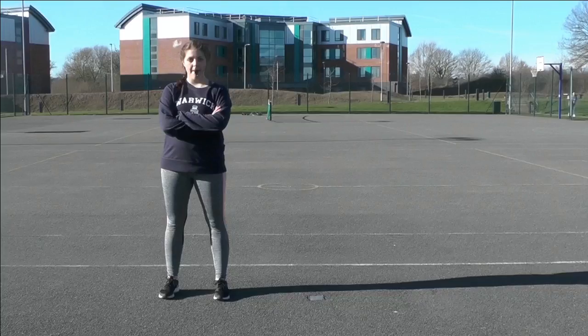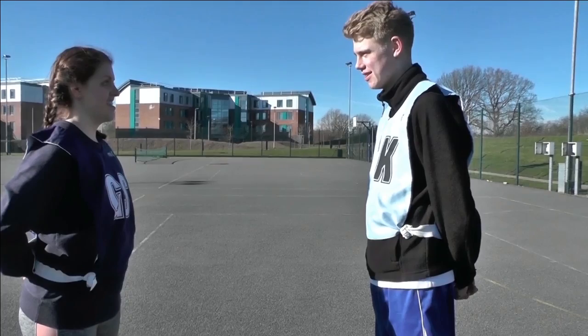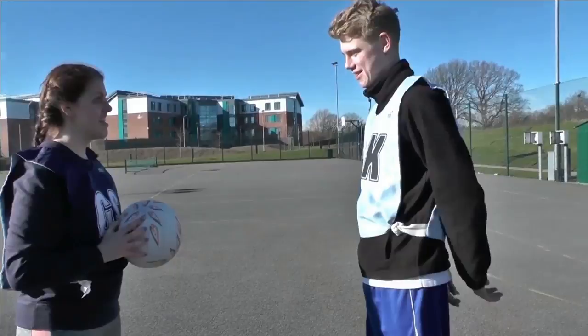In some events, the umpire will be unable to judge which person was at fault. In this case, a toss-up is done, where the ball is thrown between the two players and the first to grab it wins possession of the ball. Now that the rules are established, how do you get the ball from one player to another?